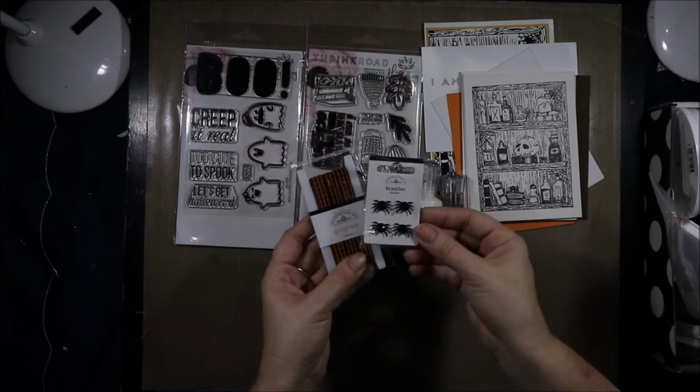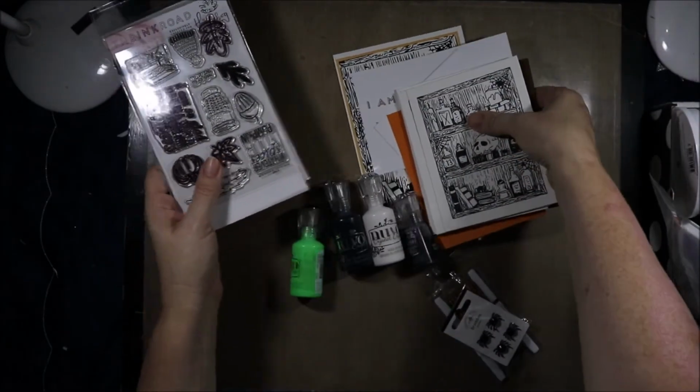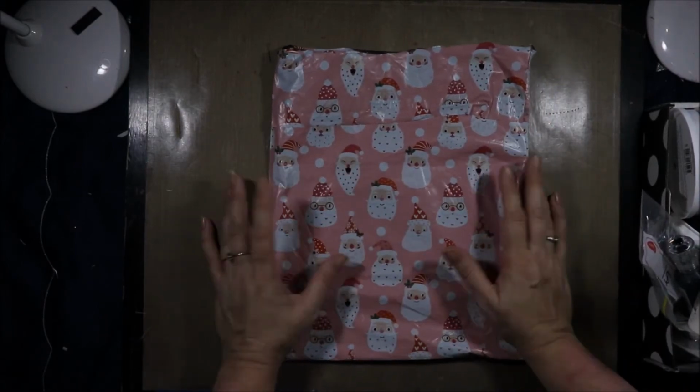They're quite cute. I love them. When I find the perfect project, I will use them. But until then, in my stash they go because I think they are adorable. November was the first month that we got mailers instead of boxes. But I guess people ended up saying they preferred the boxes. We're going back to the boxes, I think, next month.